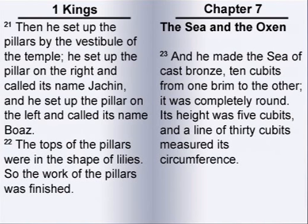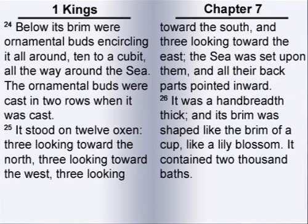And he made the sea of cast bronze, 10 cubits from one brim to the other. It was completely round. Its height was 5 cubits, and a line of 30 cubits measured its circumference. Below its brim were ornamental buds encircling it all around, 10 to a cubit, all the way around the sea. The ornamental buds were cast in 2 rows when it was cast.